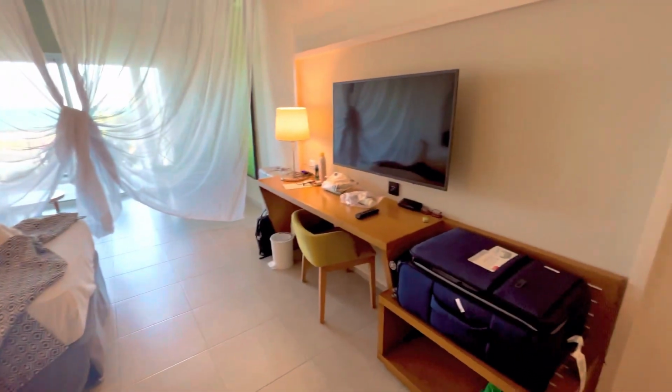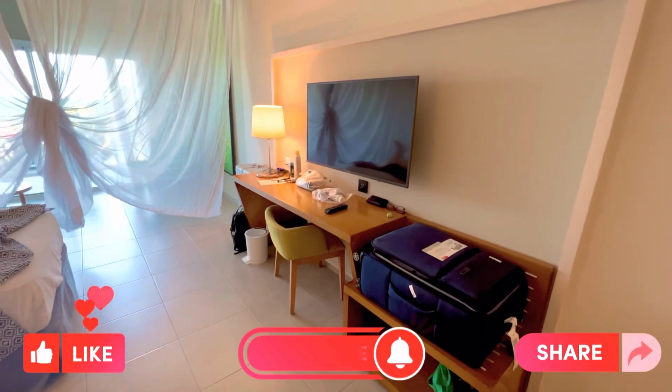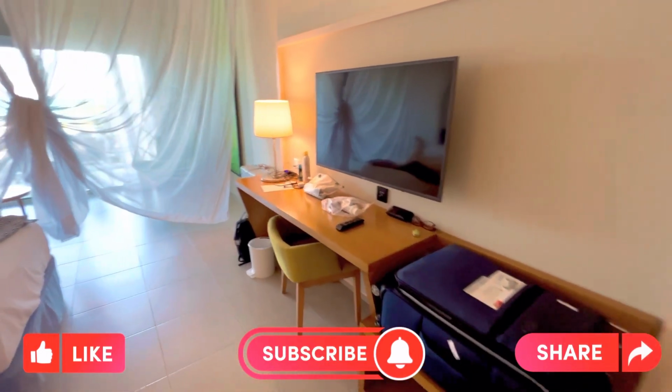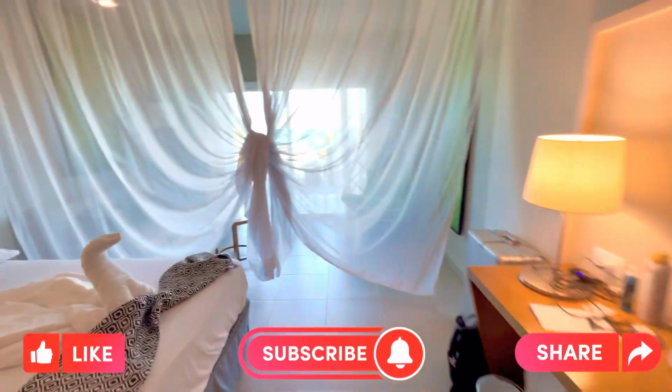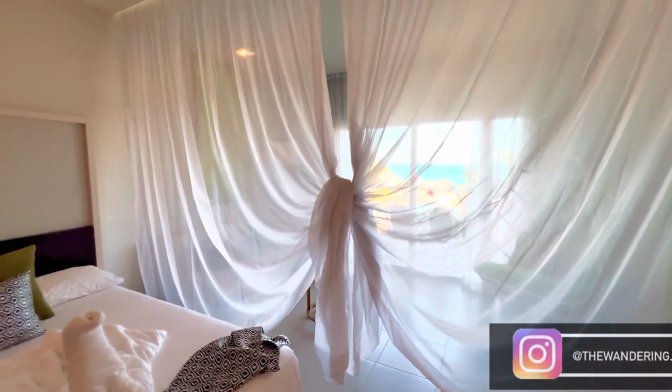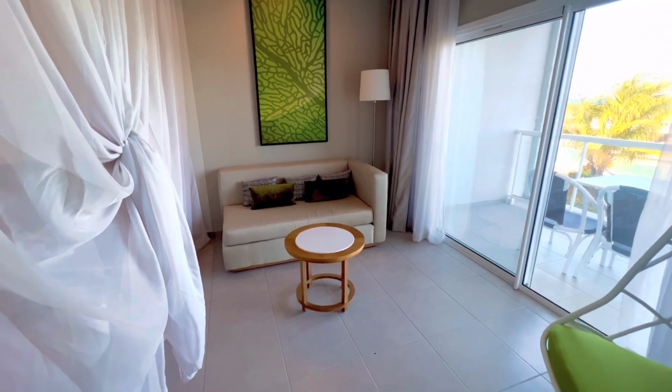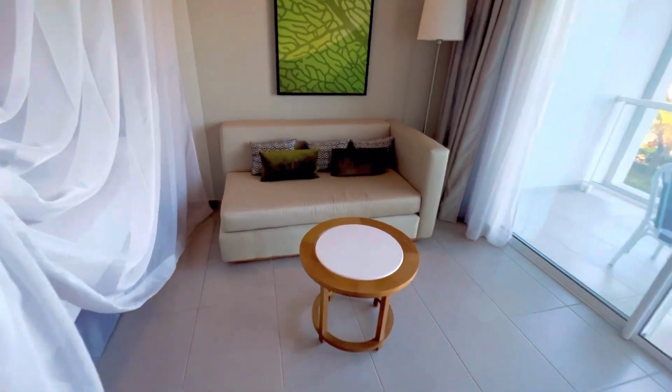And right over here is your entertainment / workspace area. And behind the shears is a small living area as well. I'm not sure if this is a pull-out bed.